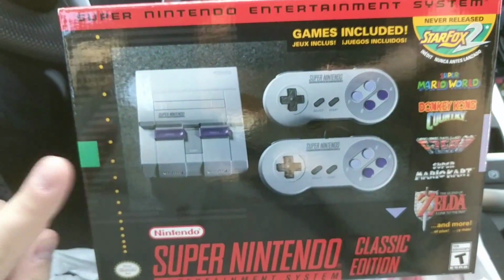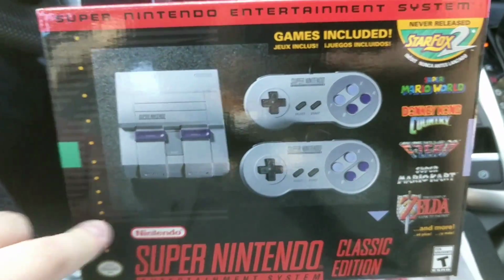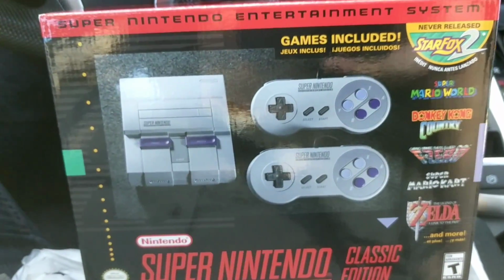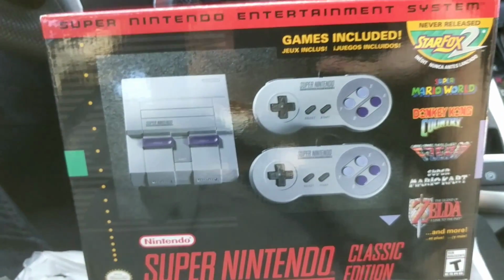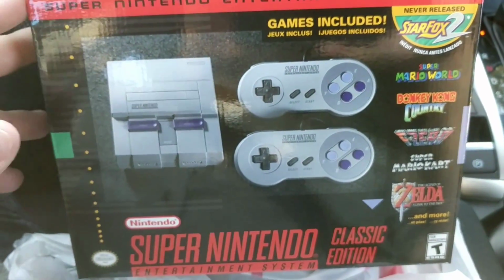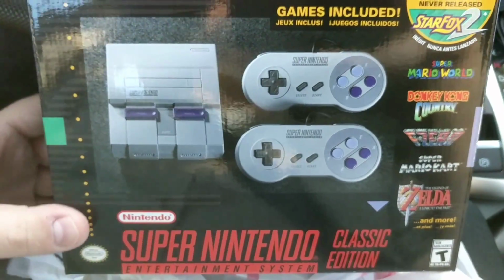And I think that's one of the differences. Plus, people have more nostalgia for Nintendo than they do for Atari and Sega. Now, there are people out there who are nostalgic for Sega and Atari. As you guys know, I do have a complete collection of Atari Jaguar games, including the Jaguar CD. So it's not like I'm hating on the other names.